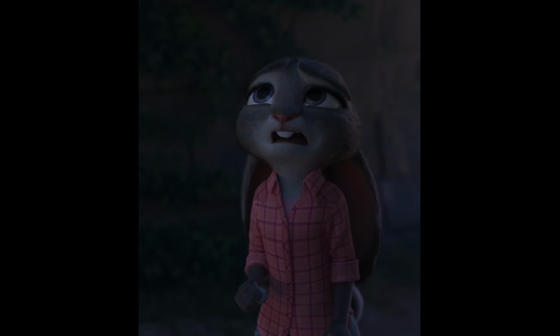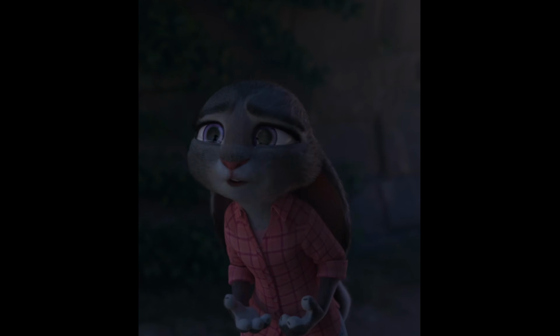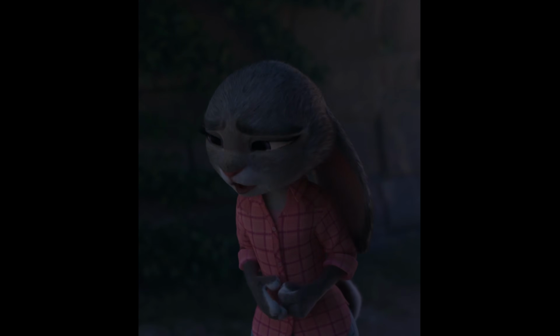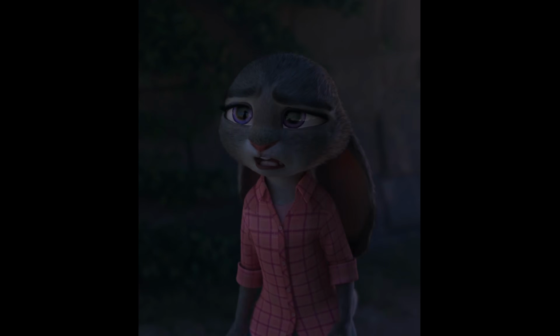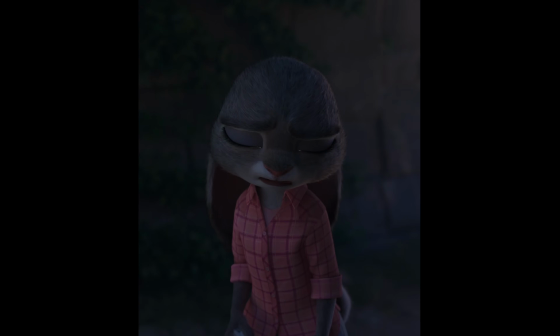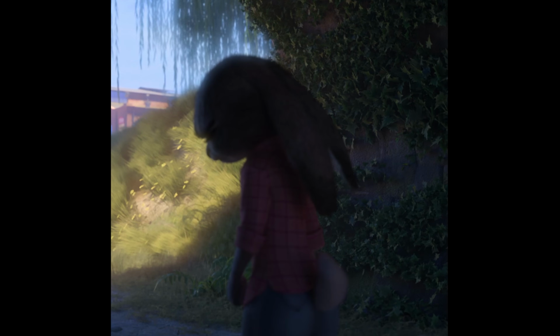And this bit right here, some of the best animated emotions in all of 3D animation. The voice acting was on point, and then they matched it perfectly visually. Holy cow. This is a master. Like, this bit right here, absolute triumph of character expression.